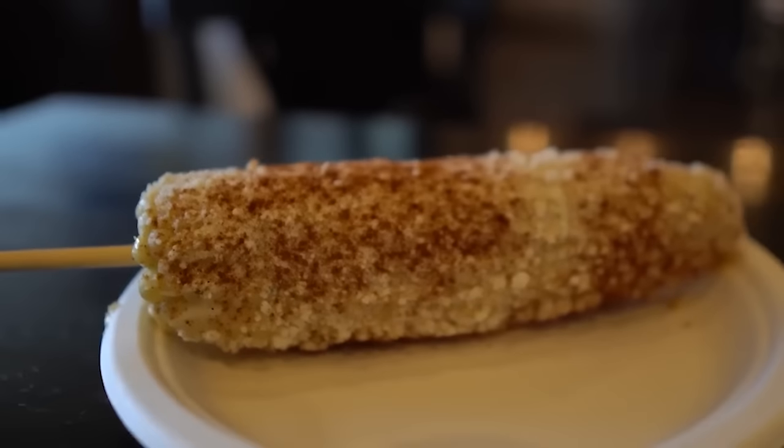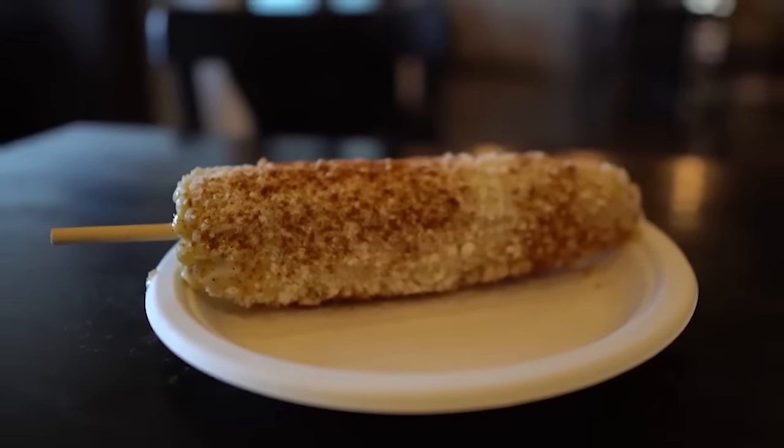I have to say, I really love, especially that first bite, the sweetness from the corn, the mayonnaise, the cotija cheese, and the chili with that spice just really kind of brings it on home. I'm a big fan of Mexican street corn on the cob. I love corn on the cob to begin with.